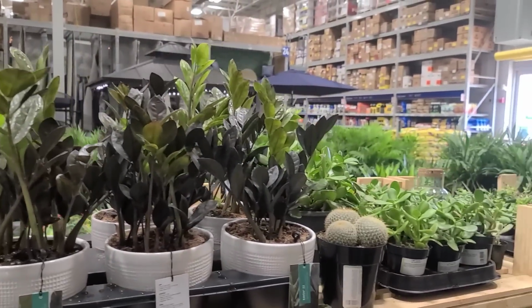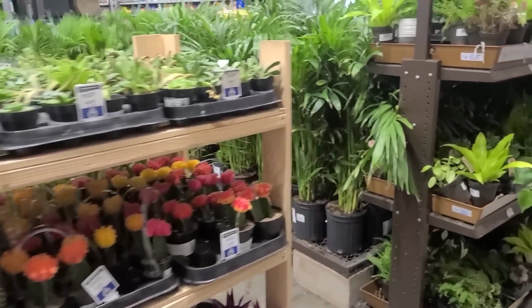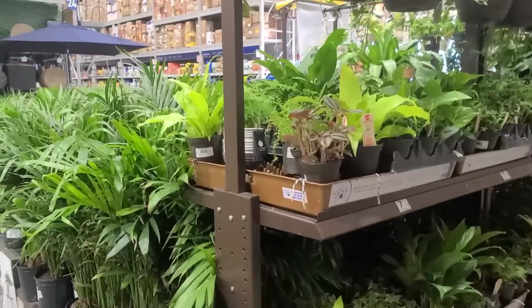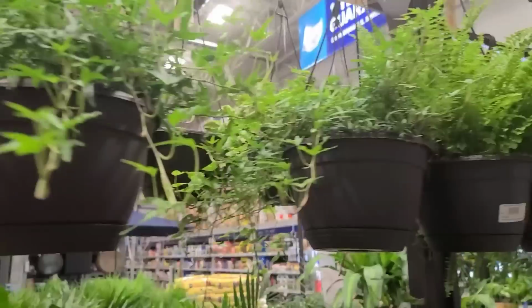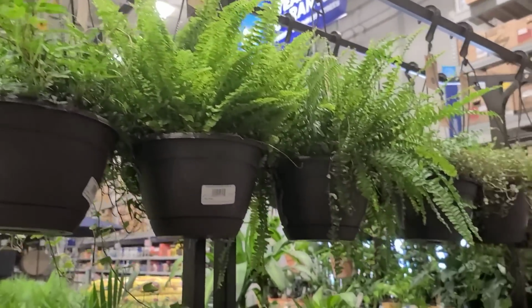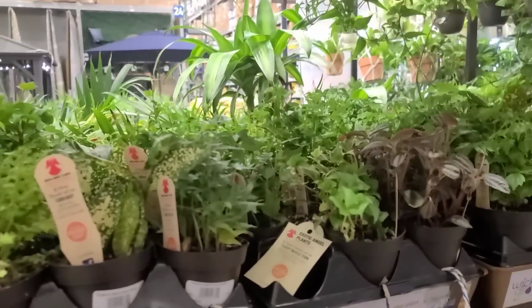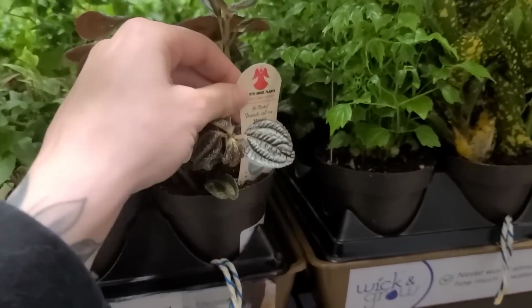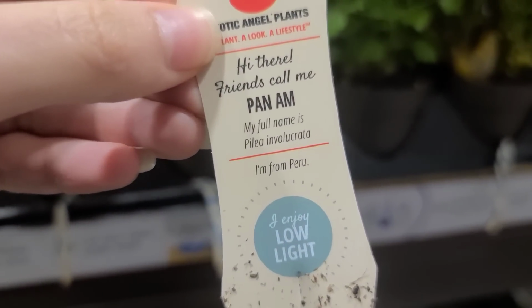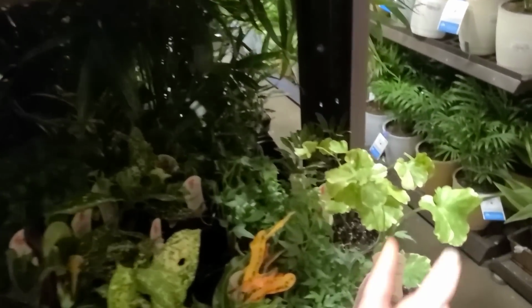Some ZZ Ravens hanging out over here with the succulents. We're gonna loop back around and check out some of those in a little bit. There were lots of just assorted foliage plants, some ivy, really nice ferns hanging out up there. And in this mix here, we had some pilea, I believe this is. I was in one of those moods where I felt like reading the tags, so that is what this plant is called. There's some croton, the usual stuff we see.